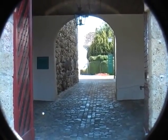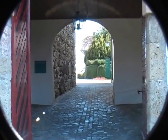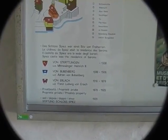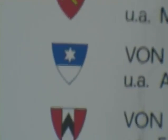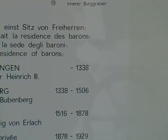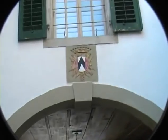And your face is smiling at you, and when you turn around, they say, "Well, go and have a step in the gas chamber," like, sort of the names of the lords here. Von Stradlingen, Bovenberg. Well, we know this symbol here, and we know that one now. So the date perfectly fits as well. 1338, 1291. Here we just came through the gate, and there it is again.